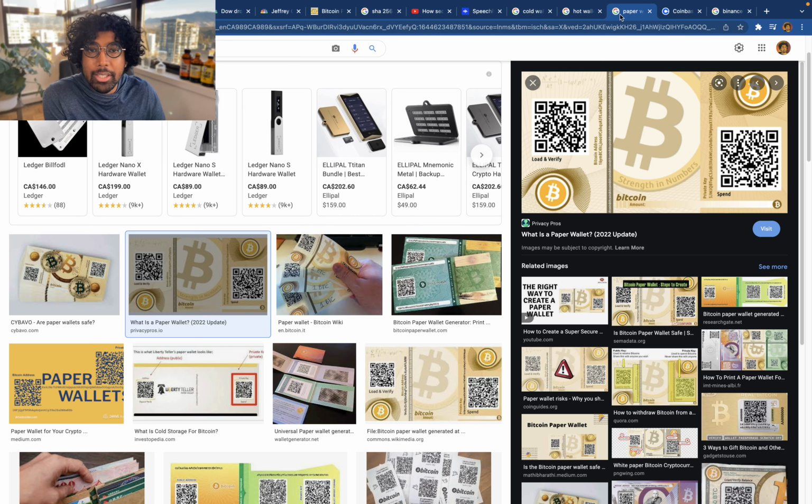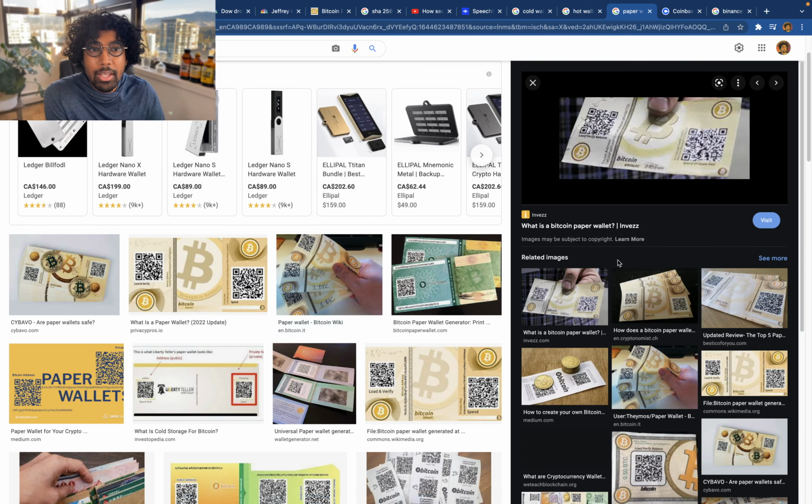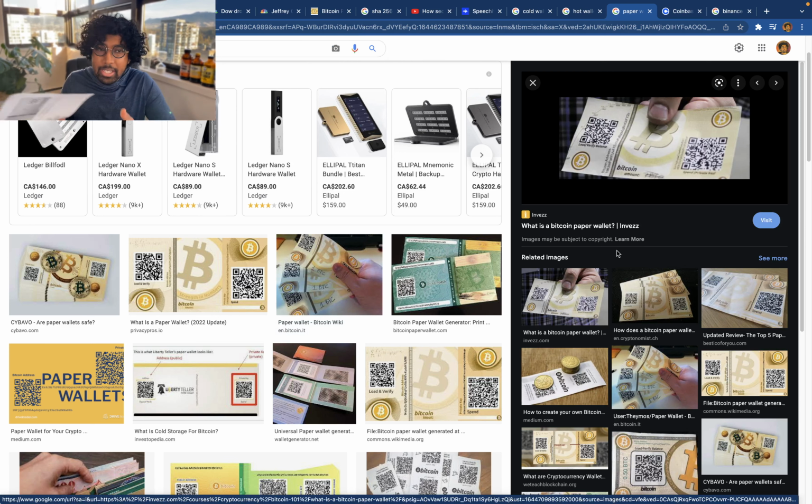The last option, and the thing that we're going to cover today, is a paper wallet. And a paper wallet is literally what it looks like. It's on paper. The entire thing is on paper. And I have one right here. This is a paper wallet.